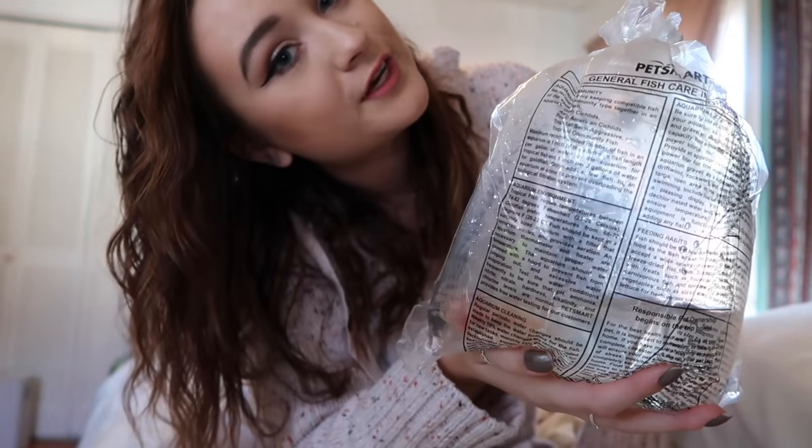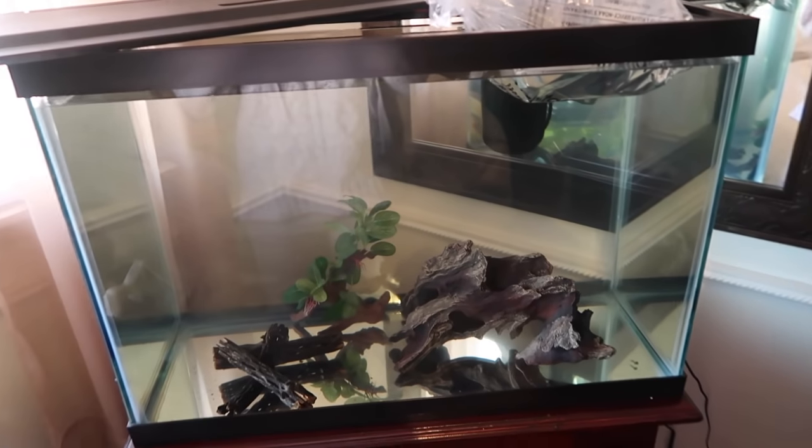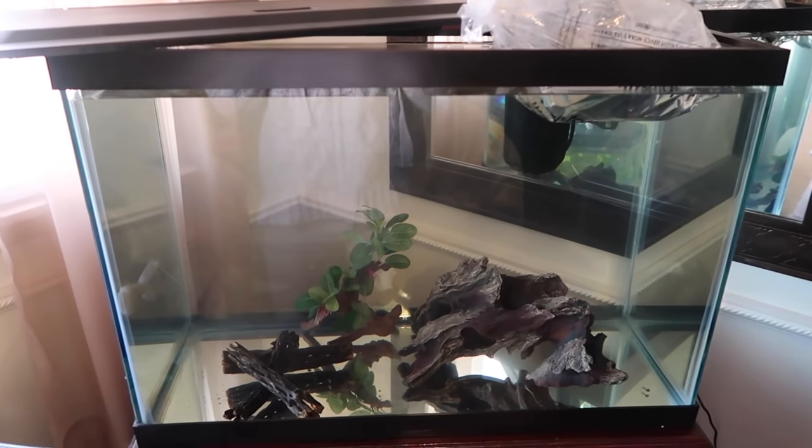So perfect. But right now, what I'm going to do is I'm going to go ahead and let her acclimate to the water of her brand new home. Okay, guys, so here she is acclimating in her new 20-gallon tank. So I am going to let her acclimate here just for a few, just to make sure. And I will be back.